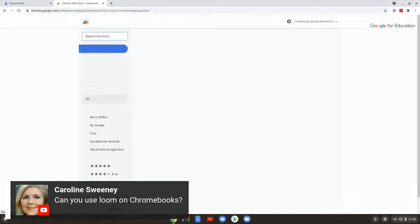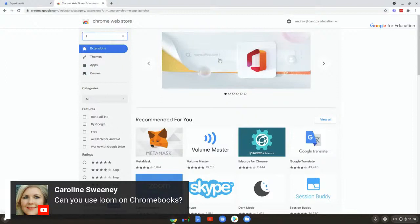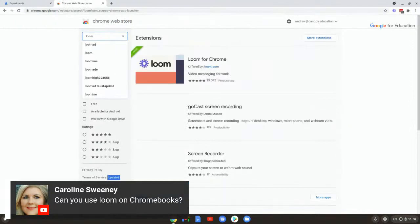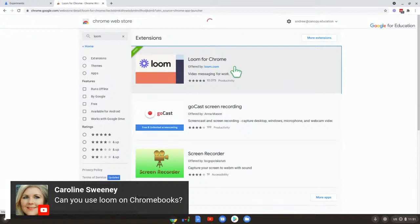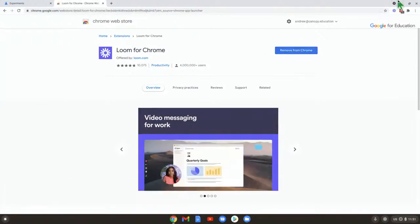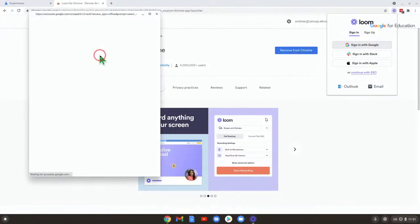Once you've gone to the Chrome Web Store, you can search. If you know the name of the app you're going for, search straight for it, Loom. Loom is a really nice tool for screen recording, and here it is, Loom for Chrome. I've already added it, but we'd click it and press Add to Chrome to add that in. Loom's nice because it captures the screen when it's screen recording, like we saw with the inbuilt one. When I click on Loom and sign back in again, I have to sign in now to my Loom account.